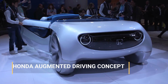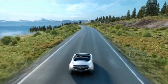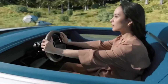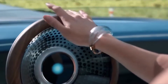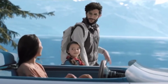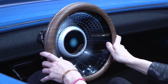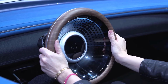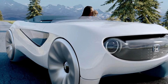The Honda Augmented Driving Concept. What's even more futuristic than including augmented reality to your driving experience? This autonomous vehicle promises to drive travelers around safely in the new smart city, responding to its surrounding environment, yet never neglecting your needs. With easy hand gestures, you can tell the automobile to pull over for food, find the most original place to take a picture, or visit the closest restroom.